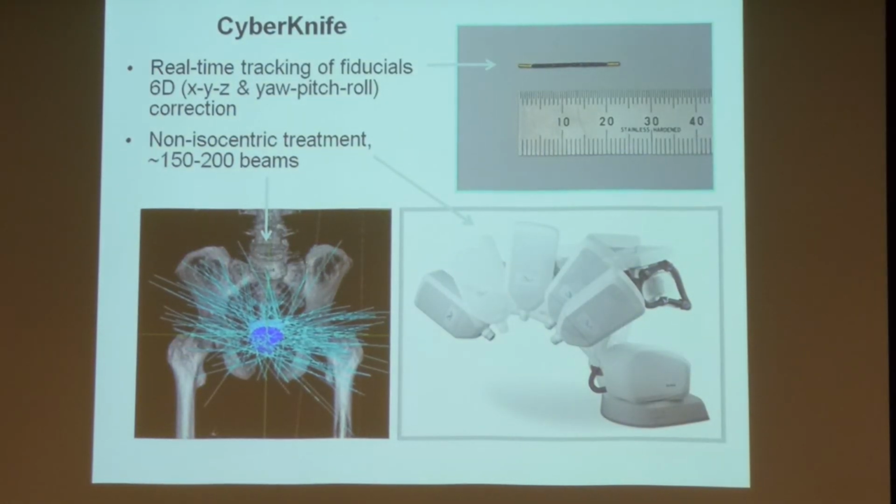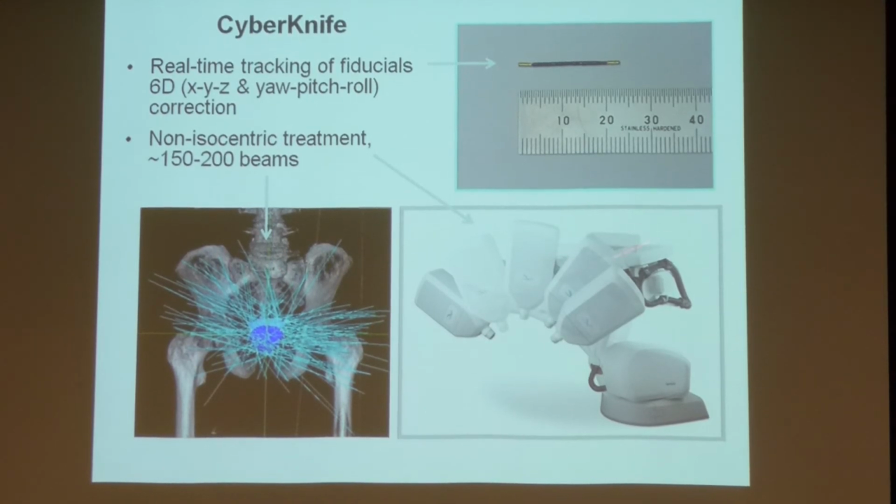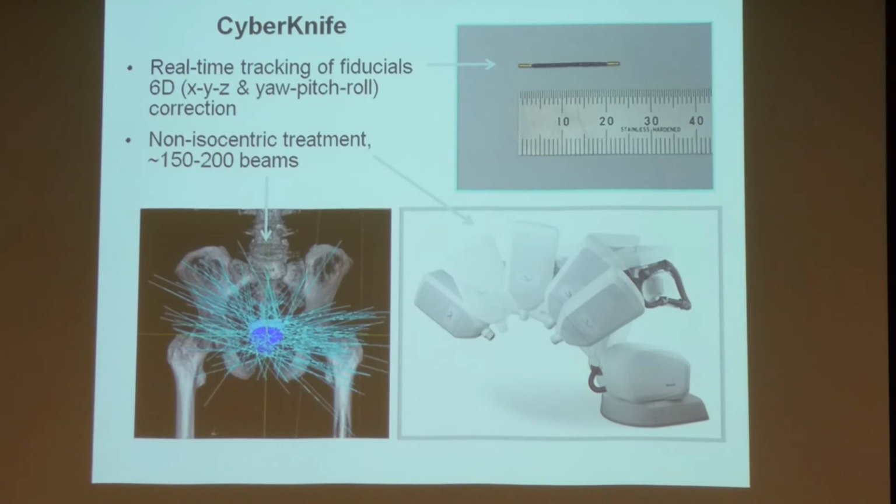In the case of prostate cancer, this is a pelvis of a patient. The blue is the prostate. Each of these light blue lines is a beam that is focused through the prostate. We put some markers, gold markers, in the prostate. That's what the device sees. These X-ray units will look for those gold markers. And when the prostate moves by even a millimeter, it corrects for it and then treats.